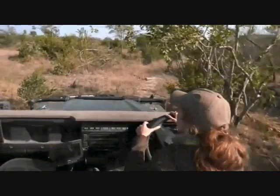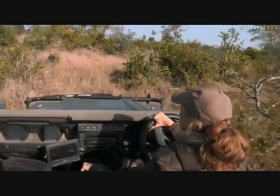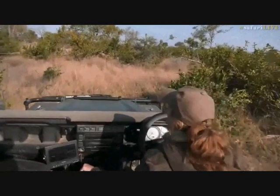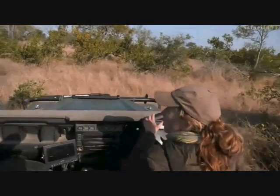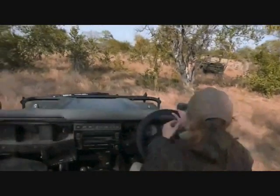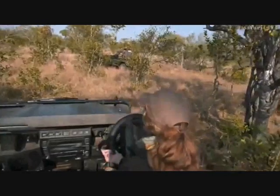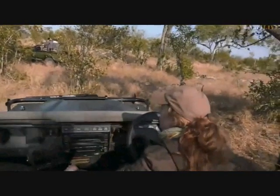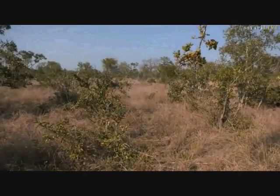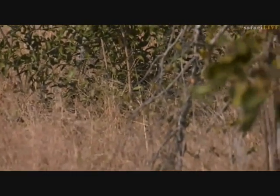Let's go look for pretty Xongile. It doesn't seem like there's anything left of her kill yesterday. Well done, girl. You ate it all. Okay, can't see her from here, but I'm sure she's not too far. There she goes, walking in the bush. Stunning. Hello, were you just playing games with all of us this morning? Whoop, there goes a tail. Into the bush.